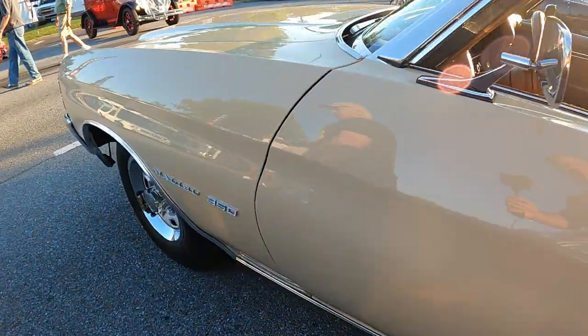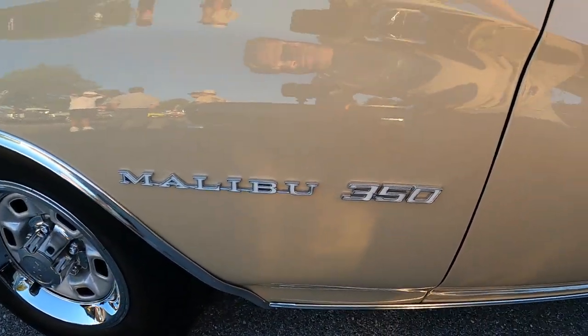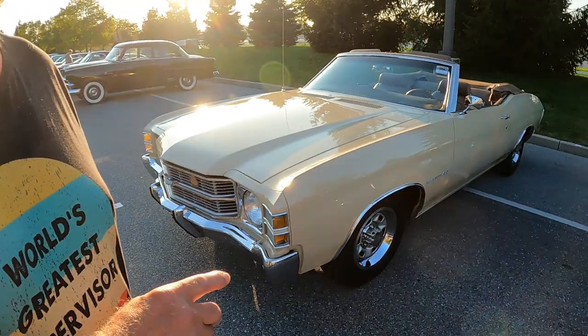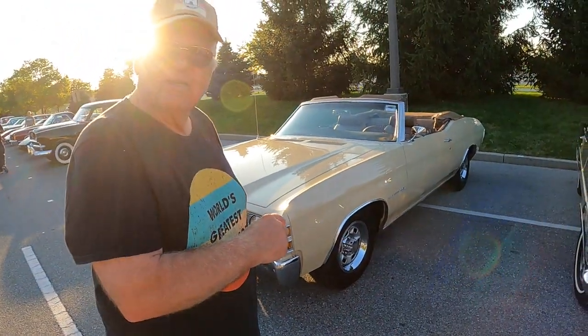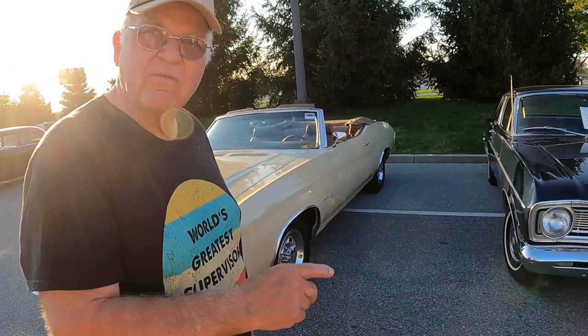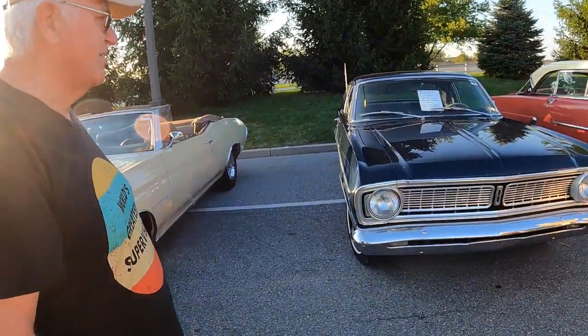Malibu 350 4-speed. That's cool. Now, a lot of people weren't aware they actually made a Super Sport with a 350 engine. Oh, really? I'm not sure on the year, but 71, 72. Quite rare. That is interesting.